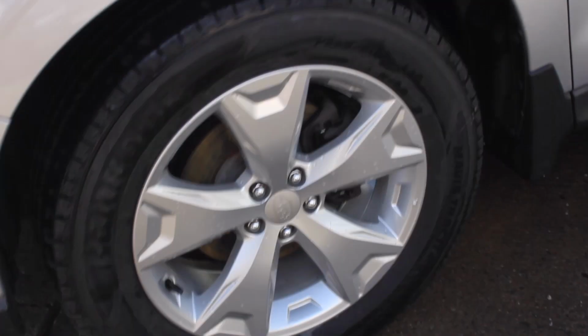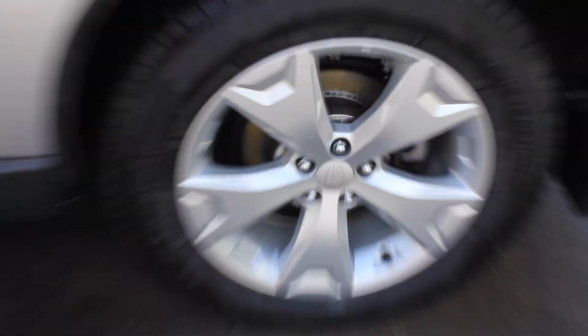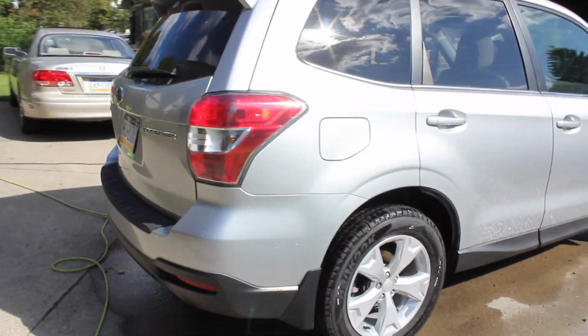Alright, and just with that, these wheels are looking so much better. Show you the one around back here that was really caked on with brake dust. See, even the barrels got everything out. These wheels look brand new again. Now, it's time to make the rest of the car look that way.